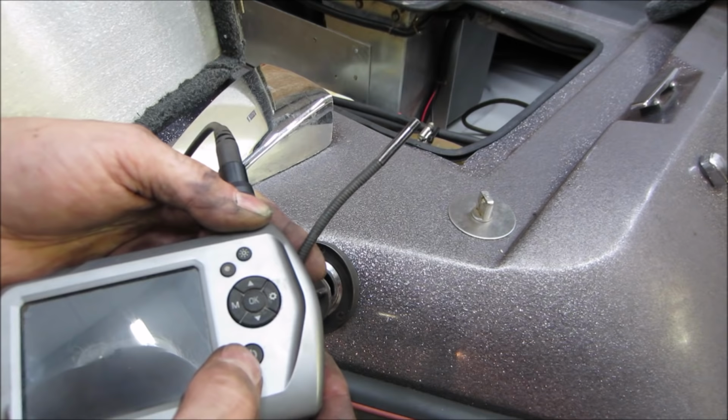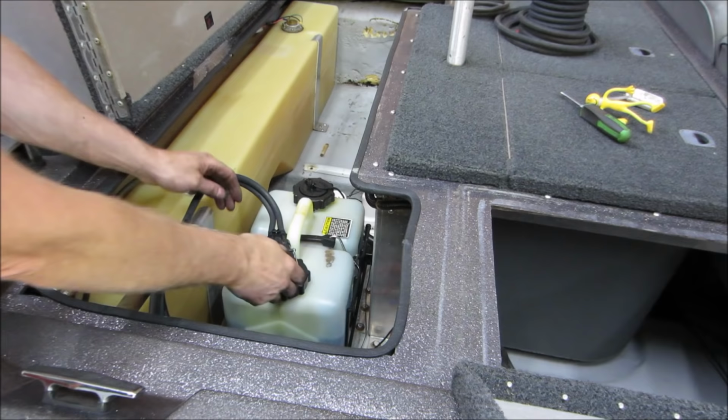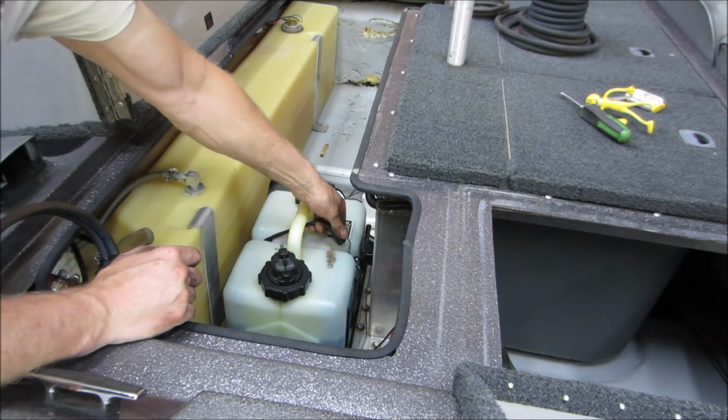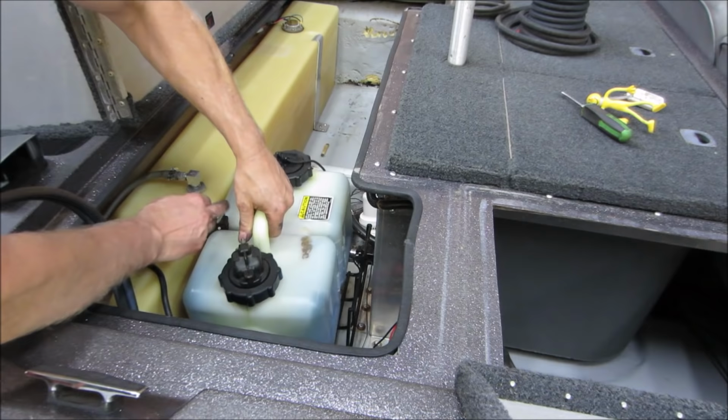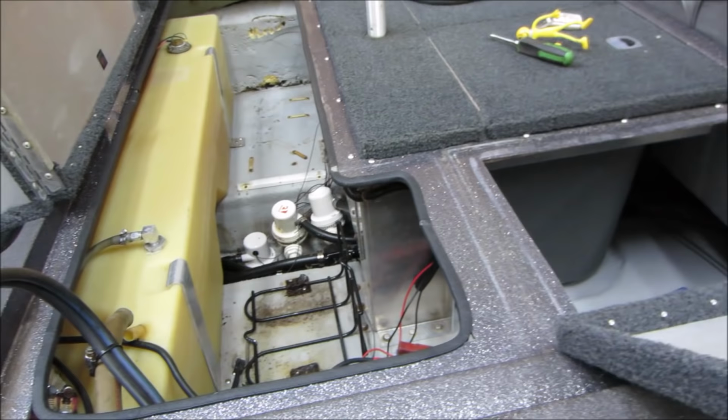Unfortunately, I think we're going to have to get that tank out of there. I'd say the first thing is that oil tank has to come out of our way. So whatever it takes to remove that. It's oil. Looks like it's just got a bungee holding it down. That's easily removed, huh? It's probably just so you can fill it outside the boat. Had I known that, I would have done that for cleaning.